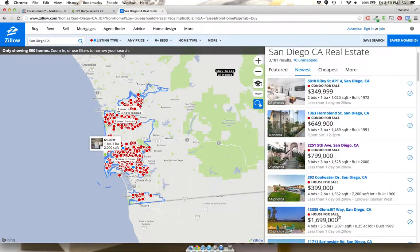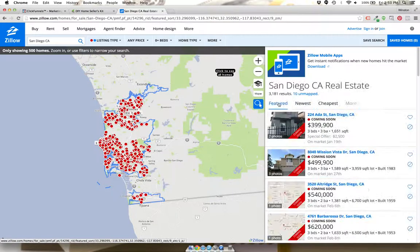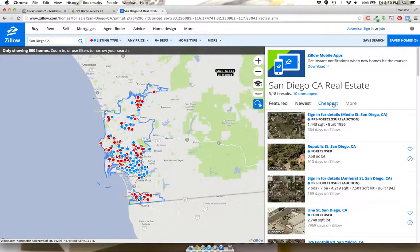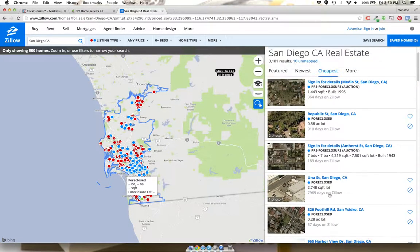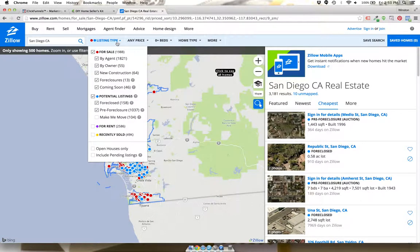Now, what you probably aren't aware of, and which your buyers certainly aren't aware of, is the fact that these homes are, first of all, you can see the newest, and then we have over here featured homes, right? These are coming soon, they're not up yet. We have cheapest homes, so these are like rock bottom foreclosure type homes and auction homes, and then more. And what is more? It is really slow loading. So we're not even going to worry about more right now because buyers don't have patience for anything, right?